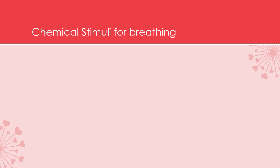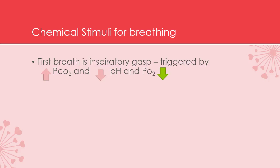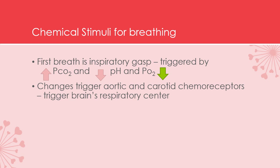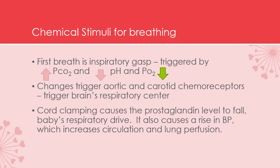We are now going to discuss the combination of factors that are responsible for initiation of breathing, starting with the chemical factor. The first breath is an inspiratory gasp, triggered by an increase in PCO2 and a decrease in pH and PO2. The changes trigger the aortic and carotid chemoreceptors, which trigger the brain's respiratory center related to the decreased levels of oxygen and the increased levels of carbon dioxide. The action of cord clamping causes the prostaglandin level to fall, initiating the baby's respiratory drive. It also causes a rise in blood pressure, which increases circulation and lung perfusion.